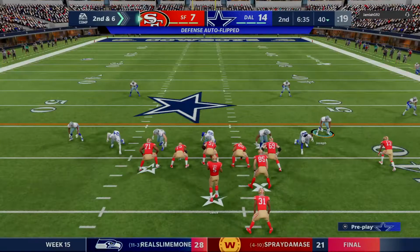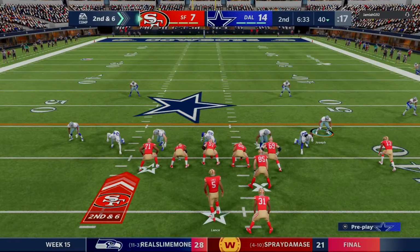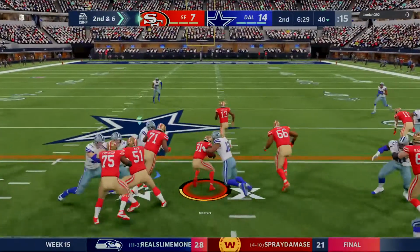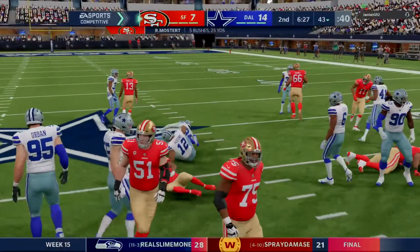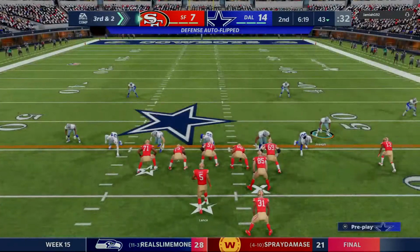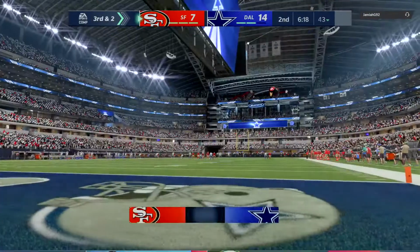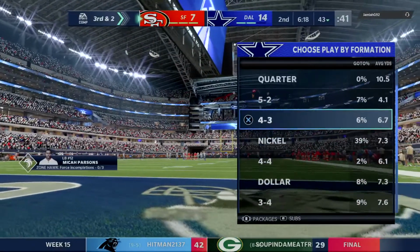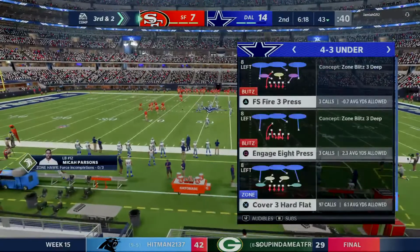Following the pickup of 4, here's 2nd and 6. They run out of the shotgun with Mostert. And he's across the 43, extra yards to the 43. Taken down. Now the Cowboys going to burn the first of their timeouts. They'll have 2 remaining as we step aside here in this second quarter.